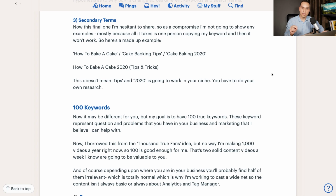So something that I've noticed in looking at these SERPs, or search engine results pages, is that I'm finding a lot of the videos are the same across cake, how to bake a cake, tips, and then baking 2020. And in the past, like I've said, they used to have very different search results. Now they seem to be very similar, if not the same. And something that I'm noticing is it comes down to just one word that allows a video to go from how to, tips, and 2020.